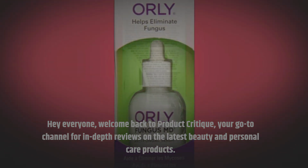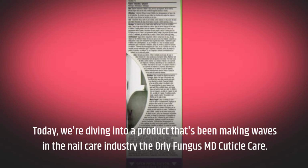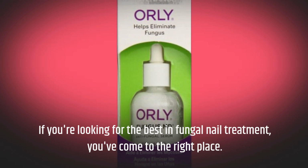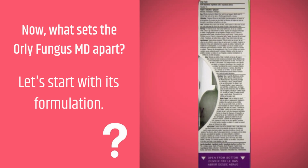Today, we're diving into a product that's been making waves in the nail care industry, the Orly Fungus MD Cuticle Care. If you're looking for the best in fungal nail treatment, you've come to the right place. Now, what sets the Orly Fungus MD apart? Let's start with its formulation.